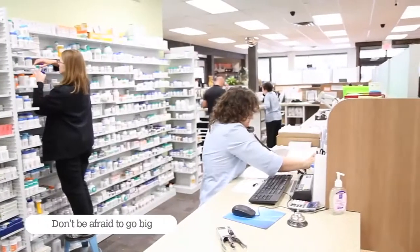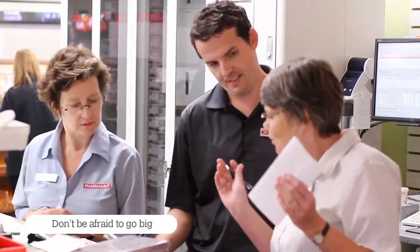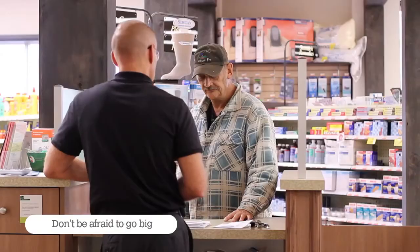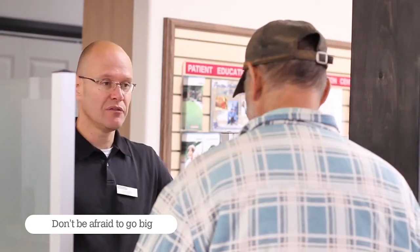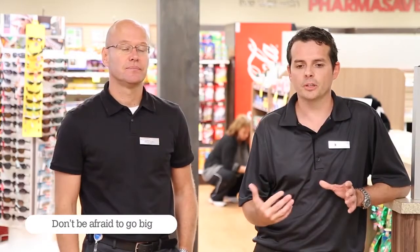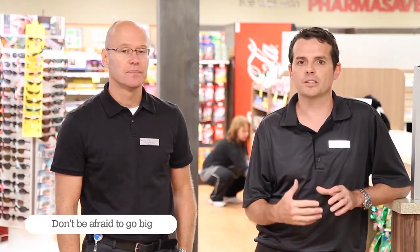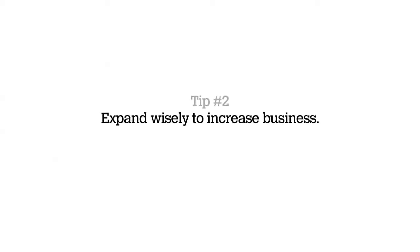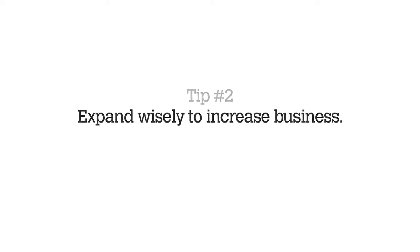Tip number one, don't be afraid to go big. The $900,000 that we spent to expand and renovate our pharmacy we see as an investment in the future. You have to know what your cash flow is like and handle your debt obligation in a responsible way. But as long as you've stretched it out over a reasonable length of time, you can really make a splash and maximize the return.